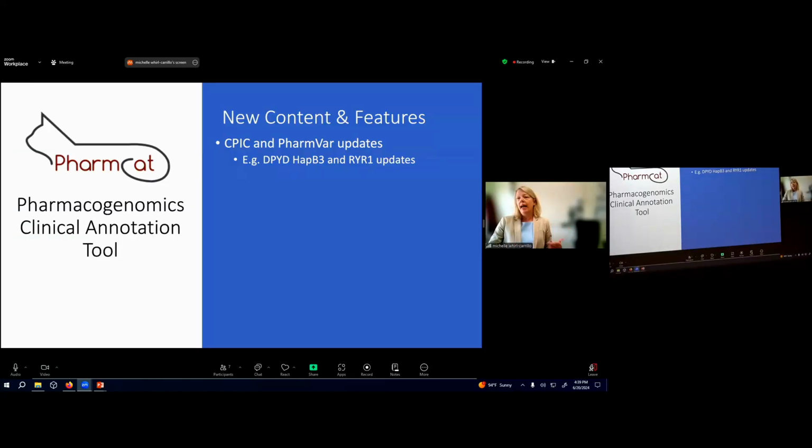So again, PharmCat, we spent a lot of time getting up to date, staying current with CPIC and PharmVar. There were huge numbers of RYR1 alleles that were added through to CPIC guidelines through some ClinGen efforts. There was some newness with DPYD's HapB3 variant. All those things are examples of how we update stuff. PharmCat now has DPWG guidance just like the other tools, and updates go along with that. For example, F5 was removed from DPWG guidance this past year.